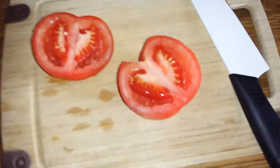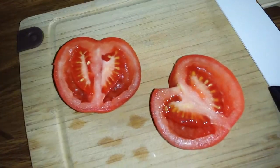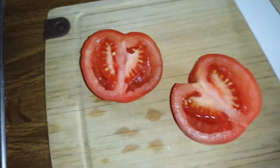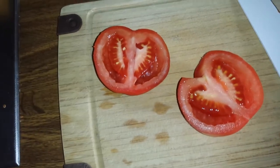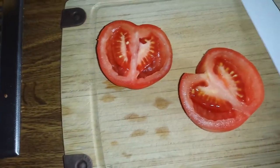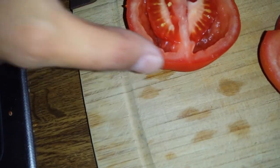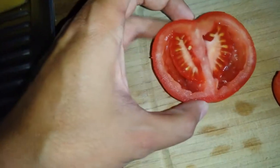Hi everyone, today I would like to show you what kind of tomatoes you can buy in German Lidl. This is one of the biggest shops in Germany where you can buy food and everything for home, but the vegetables, they are absolutely awful. Yeah, just take a look. This tomato is without juice, it's absolutely empty inside. It looks like paprika.